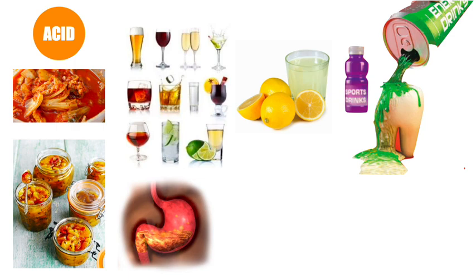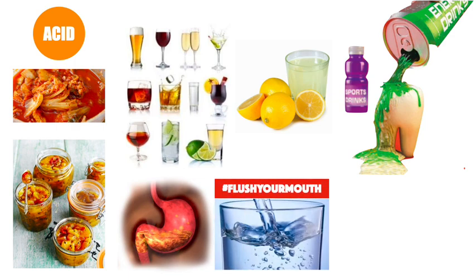One of the things you can easily tell patients about acid reduction is to simply flush your mouth. After every meal, after every drink, if patients start flushing their mouth with simple water, which is of pH 7, we may help our saliva to buffer these things much better and faster. For example, if you take an orange or an apple, it takes around half an hour to 45 minutes for the pH in the mouth to come back to normal. But if you just flush with water immediately, it will help in bringing back that normal pH much faster.